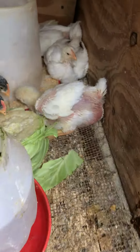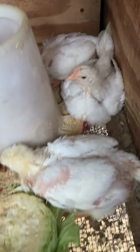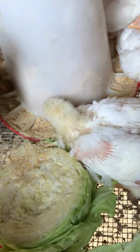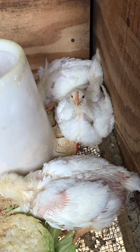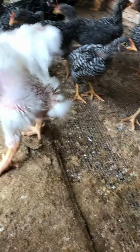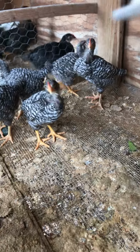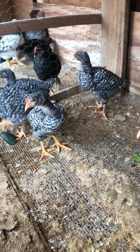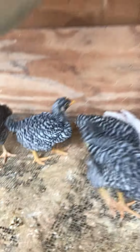These right here are the meat birds. Those are broiler chicks. They are strictly raised just for the freezer. Got a couple of white crosses in there. The ones that are black and white, those are the barred rocks. And again, those are the meat birds that will eventually go in the freezer in a few weeks.